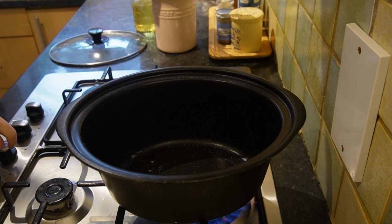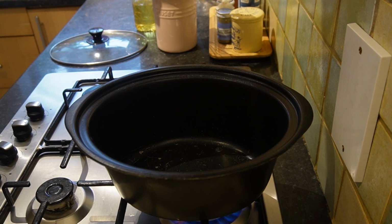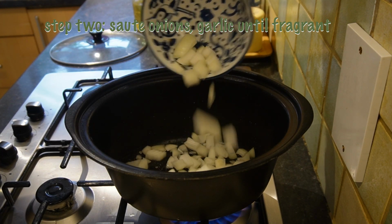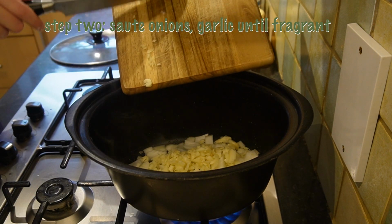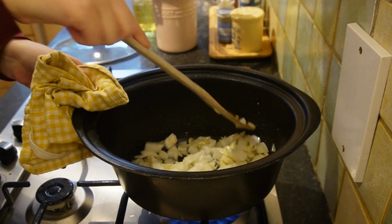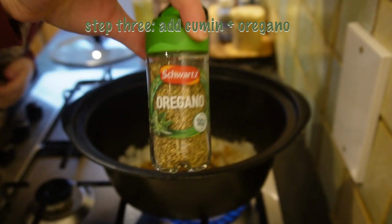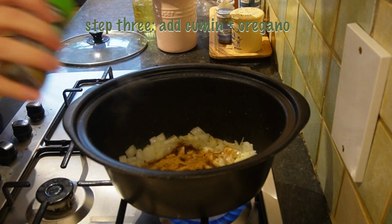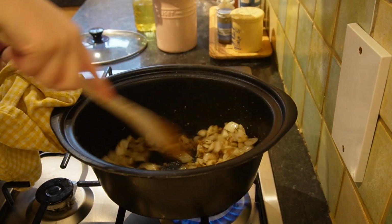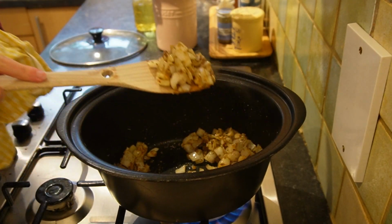Let's heat up this oil. Medium-ish heat, because I don't want it to get too wild and crazy. So, saute the onions, add in the garlic and fry till fragrant. So much garlic, I'm obsessed. Fragrant, we're gonna add in the cumin. And the oregano. Woo! I don't know why I'm saying woo so much. I'm excited, okay? Oh my goodness, it smells amazing. Oh, it looks amazing. Look at that.